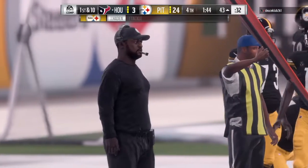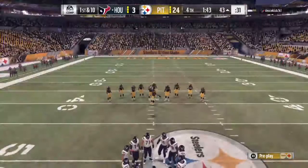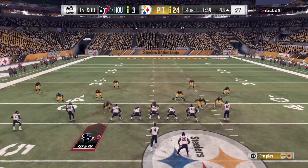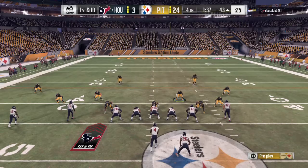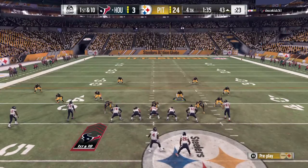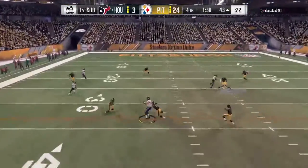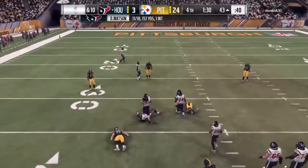Well, this is how you shake the thoughts of that interception on the last drive. You come out and start this one 4 for 4. And watching him throw it around with that type of confidence reminds me of a guy I played with way back when who told me, I don't care if I throw 10 interceptions in a row. I'm going to stay confident, keep flinging it. I just figured there's something wrong with the football. He couldn't quite hold it.